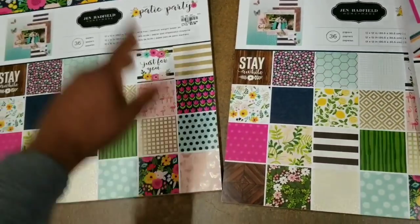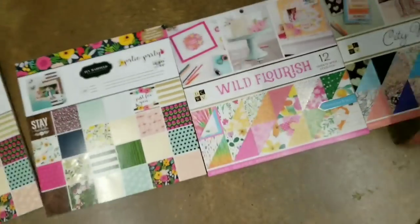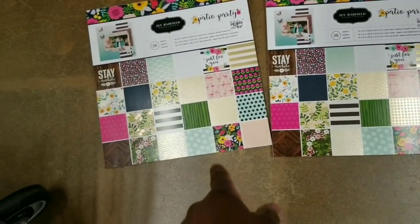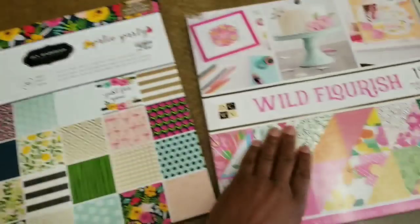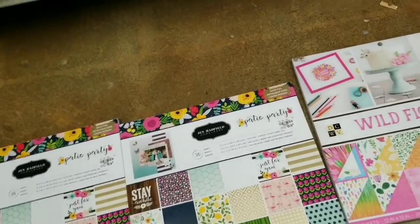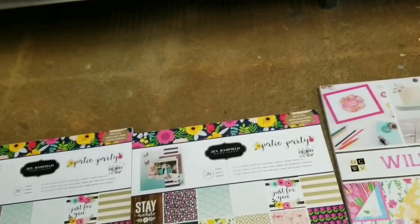And I thought since I was turning this way, look at City Maps. Oh, that's so nice. That is nice. And Wild Flourish. And Patio Party. I like that. Flamingos. Are these double-sided? Yeah. Oh, no. That one isn't. This one is. Hey, did you see all the paper in the front? Girl, of course, you probably organized it and put it there. Let's see. That's double-sided. Oh, okay.